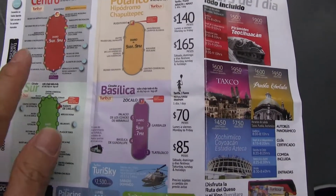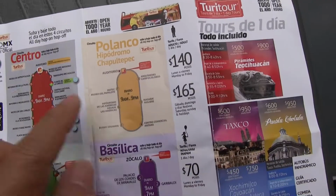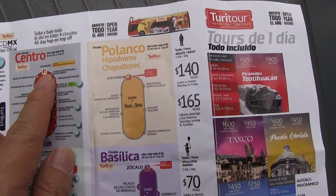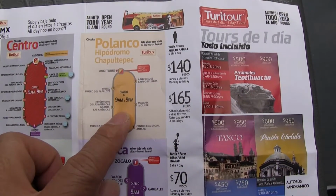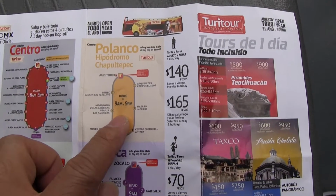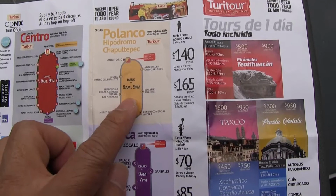From the central red bus, I change to the yellow bus. Change point is here. But on this bus, they only speak Spanish. Solo español. So if you don't speak Spanish, you just enjoy the sight, the scenery.